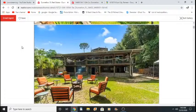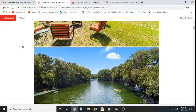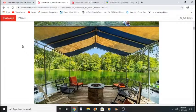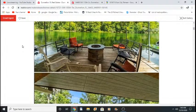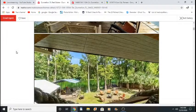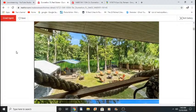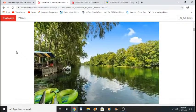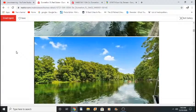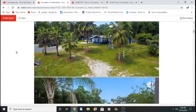That's a lot of money. $2 million to be on the Rainbow River. I'd pay it. It's got like a floating dock with a fireplace on the river. I'd pay it. I don't know why the house is so big. It's in like the nicest stretch of the river. Yeah, I'd pay it.